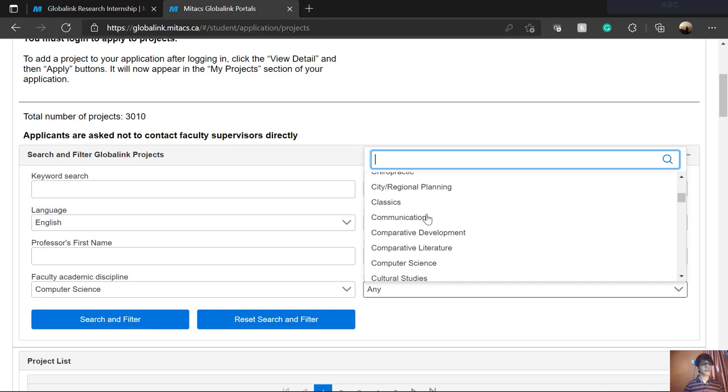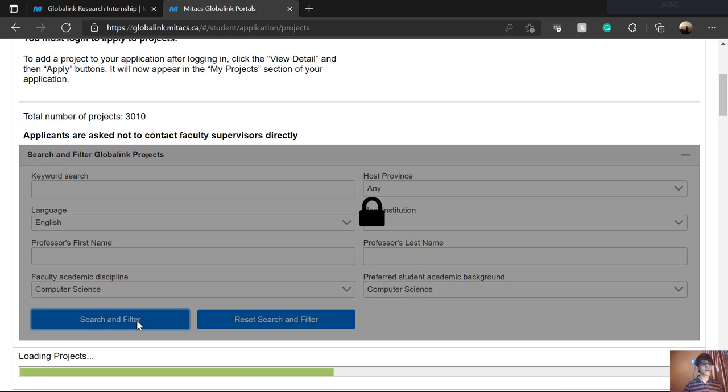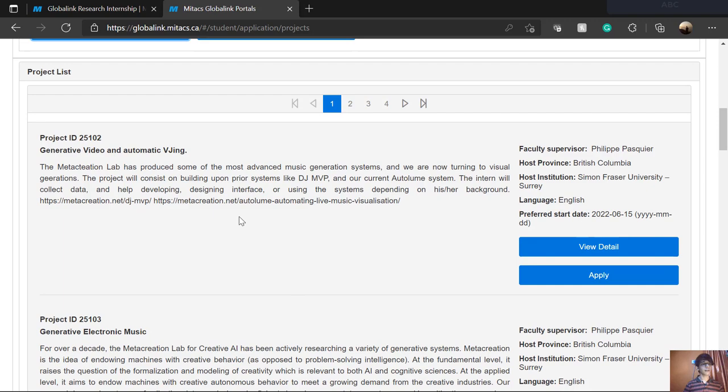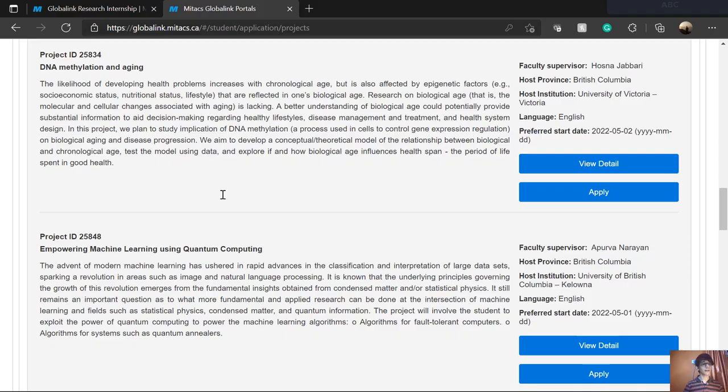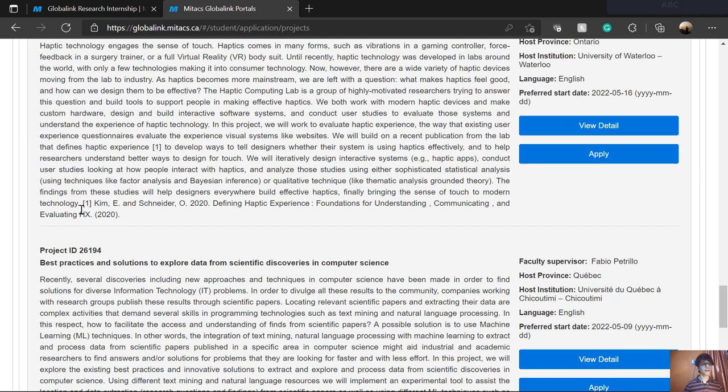The other thing that you can do is, for example, if I want to apply for a project which is based on machine learning, then I can simply add machine learning as a keyword search and then search. Now I get 526 projects which are based on machine learning, like optimization of machine learning for smart mobility. You can see other details like who is the faculty supervisor for this project, which province this project is in. Which is the host institution? It's the Western University in London, Canada. The language and the preferred start date.